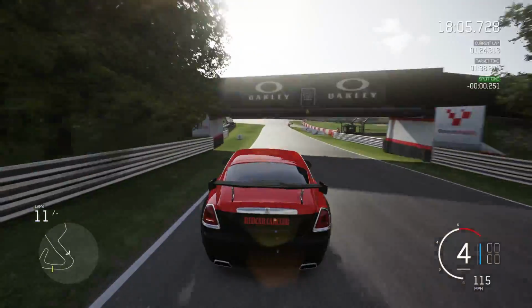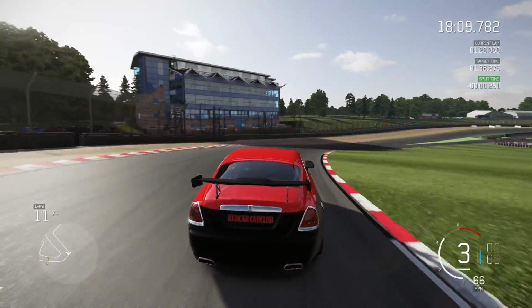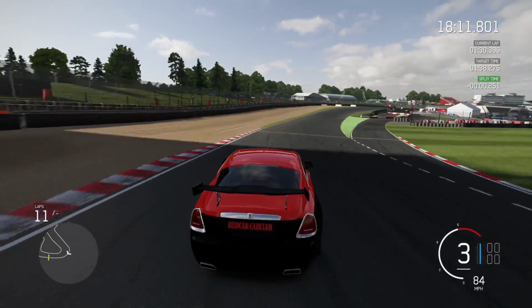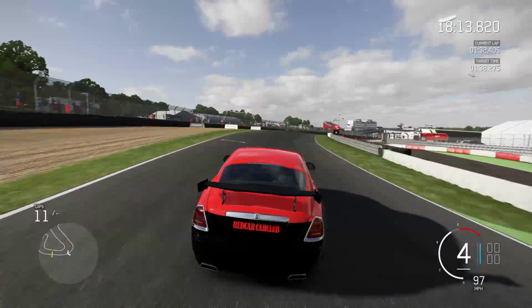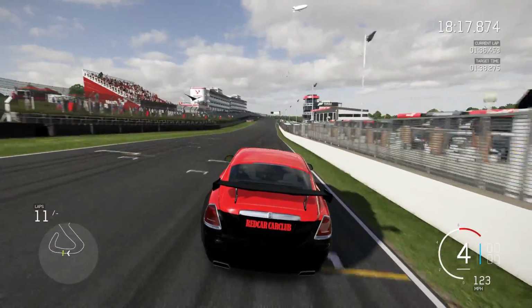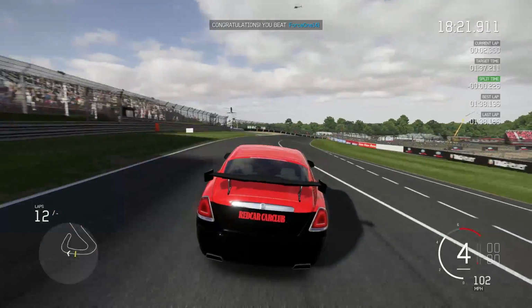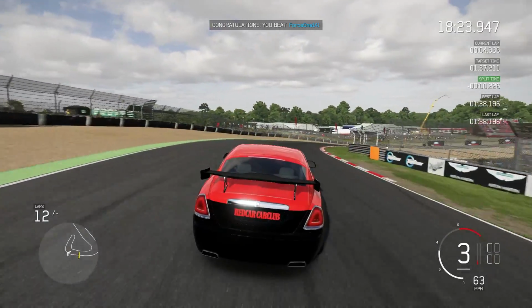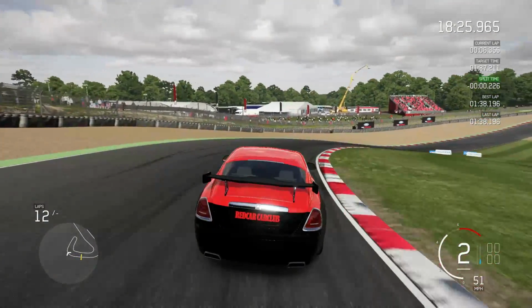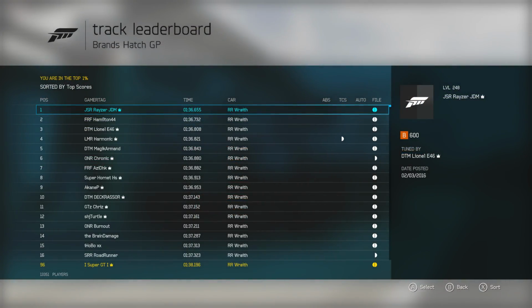Go over to the left hand side, brake just before the orange end of the barrier. Turn yourself in for a nice apex. Get on the throttle as early as you can without going wide on the exit. And if you're on a good lap, head over on the right hand side for a straighter line to the finish line, which will help you save a few milliseconds, which might put you up a couple of places on the leaderboard. So this is where my lap put me.